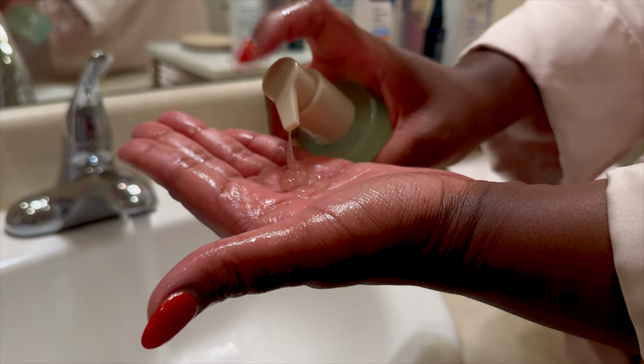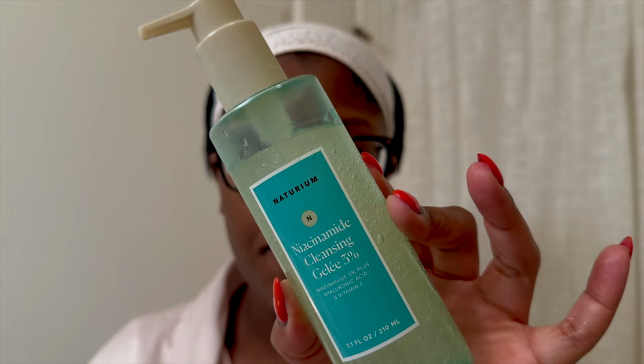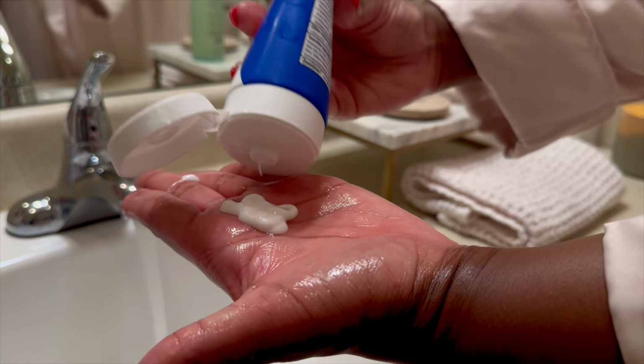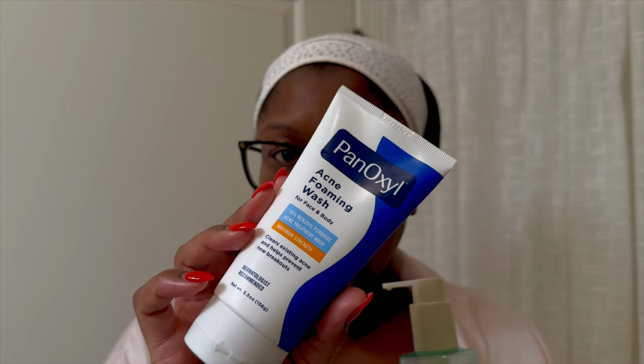So first, each night is the same. I go in and I cleanse my skin with the Niacinamide Cleansing Gel by Naturium. And then after that, I use my PanOxyl. This is a staple for me in my routine. This is Benzoyl Peroxide, so I use these every night.